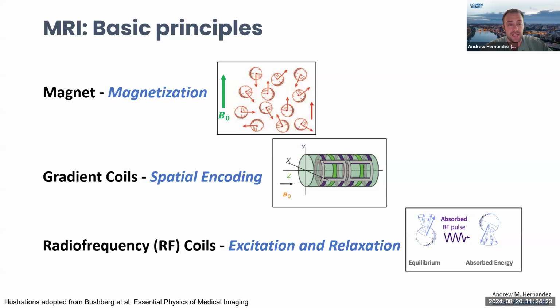The transmit coils allow us to really preferentially excite hydrogen atoms at a specific location because we know their precessional frequency, because of the gradient field and the magnetization. These essentially excite those hydrogen atoms, and then when they return to equilibrium, they emit their own RF pulses. And so we have detection or receive coils that allow us to detect that transition. So those are both excitation and relaxation, and this is all from radio frequency.